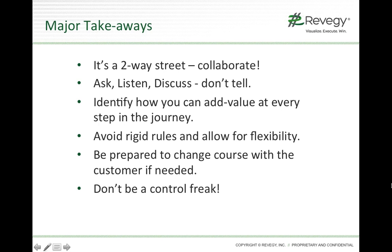Listen to them. Be coachable from a prospect to a vendor standpoint. Make sure you can actually listen to what they're saying, and that gives you the ability to add value at every step during the journey. Like we mentioned earlier, avoid those rigid rules and allow for some flexibility in your sales process to ensure that you can be working with this buyer through their buyer's journey. Instead of pushing them the entire time, work with them and collaborate.